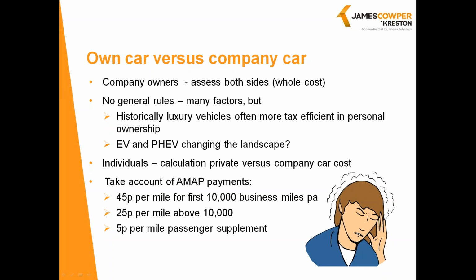And it's also worth noting that if your employer doesn't pay you the full 45p a mile, they may decide that they're only paying 30p a mile, then actually it is possible to claim tax relief on an extra 15 pence per mile.